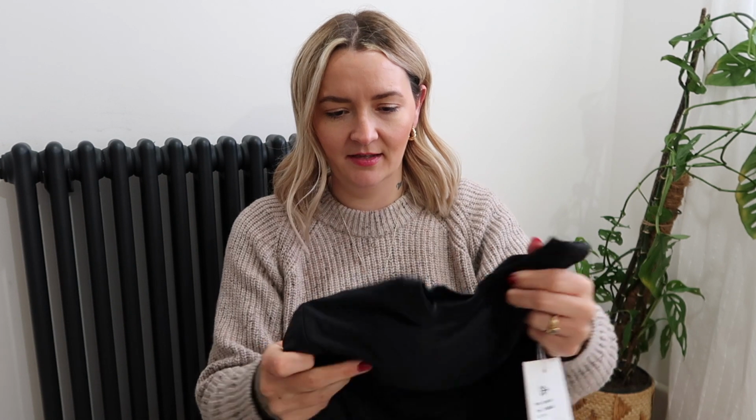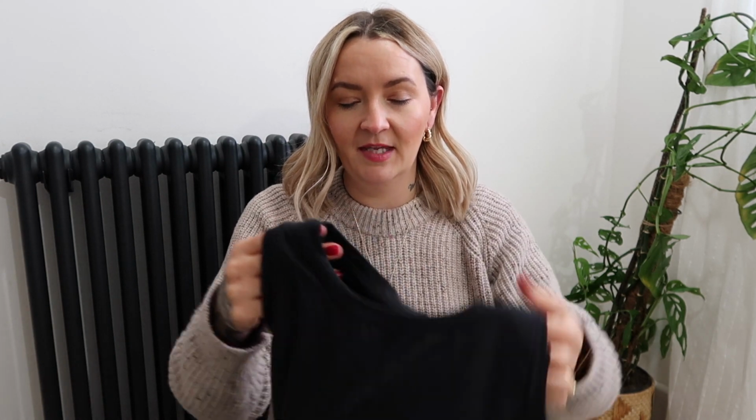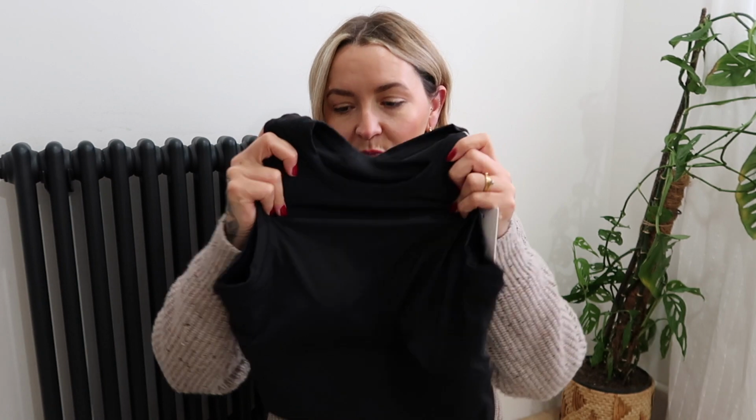It feels really nice and thick as well. It's got built-in cups as well, which I imagine are, yeah, they're removable. But yeah, I think even just to wear that with jeans I think would look really nice. I'll link all these items below because they haven't got a name or anything on them. But that's really nice, and it's super stretchy. I'll definitely be getting a lot of wear out of that.